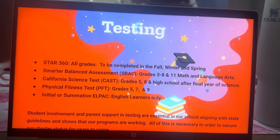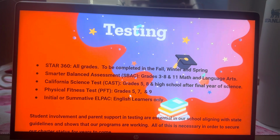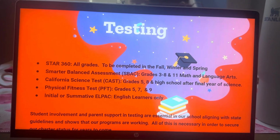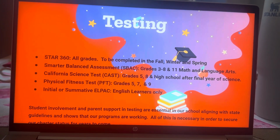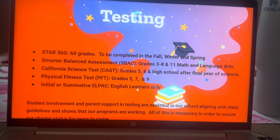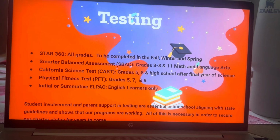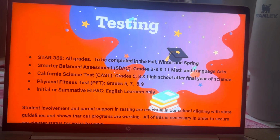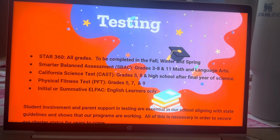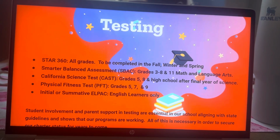If you have a student in 5th, 7th, or 9th, they will take the PFT, which is the physical fitness test. And then if you have an English only learner, which I don't think we do, there's a separate test for that. The goal of testing this year, since it is mandatory, is that we want to see student growth and progress. I had started looking at test scores from last year, and I'm so proud of how hard my students worked and the growth that they're making. So I think this is going to be a great year for testing.